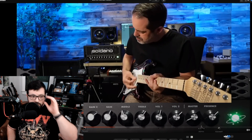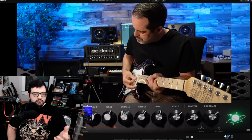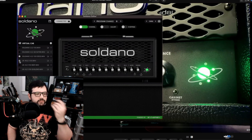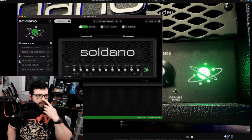By the way, let me touch on the IR stuff while I'm thinking about it. You do have IR software that goes along with this. So you get 6 of them included. He goes over it right here. You get the Soldano V, you get the Soldano 212, which is V30, you get the 412, which is greenback outer. You get a 412 with a V30 Edge, and you have some UK ones in here. You have V30 Beef, and you have Blend.